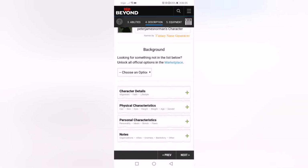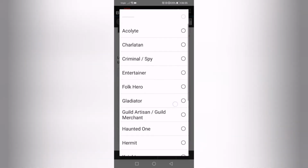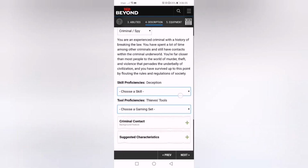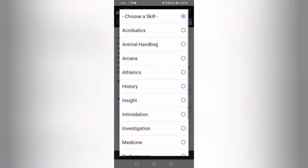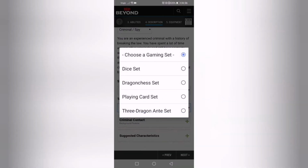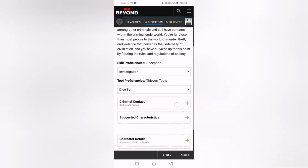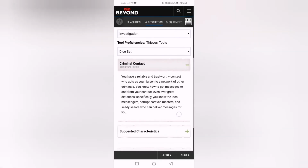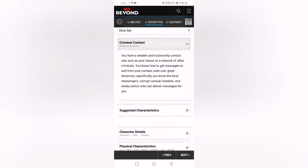Next you can choose your background. So we're going to say he's a criminal, this guy. And it does give you some suggested bits and pieces that you can choose. So he's going to know about investigating stuff because he's a criminal, and he's going to be a dice man. He's going to play dice. These are kind of little boons to make your character more fleshed out.